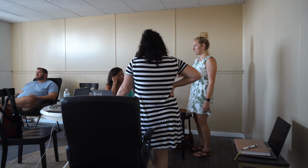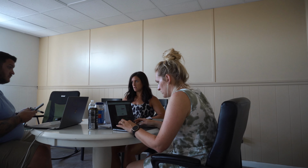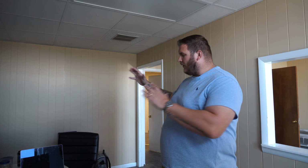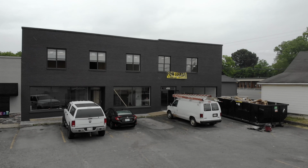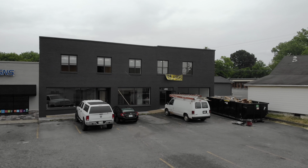But lastly, Eric's office, my office for now. So of course, me being the biggest and the owner of the company, I get the biggest office. Right now, as you can see, we have our table and workspace. We're going to eventually shift everything around, but this is definitely where we want to grow our company and grow everything into. And we felt like this space as a whole was going to help our company grow.